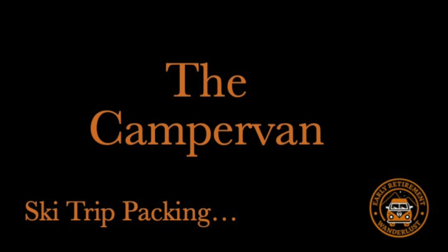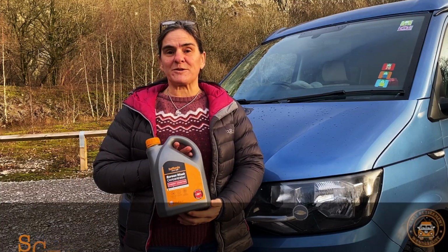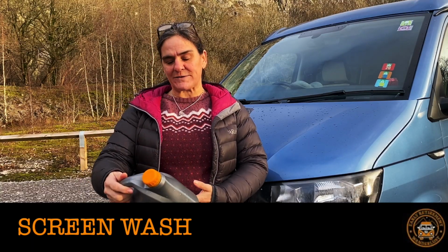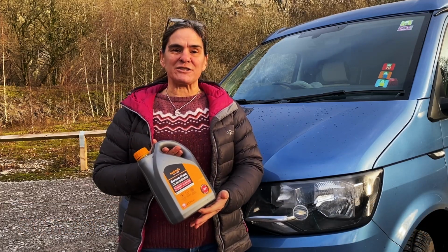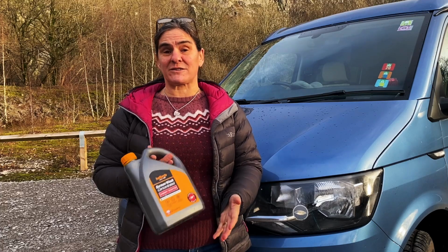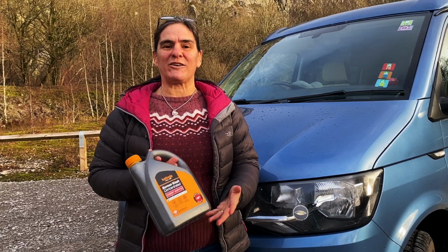There are a few things that we've had to do to get the van ready for winter camping, particularly going into the Alps. The first thing is we've changed or topped up our screen wash. We've got one that's from Halfords and it goes down to -30. We have had occasions in the UK, to be fair, where we have had the screen wash freeze, and it's not great when it's wintry, snowy or sleety.